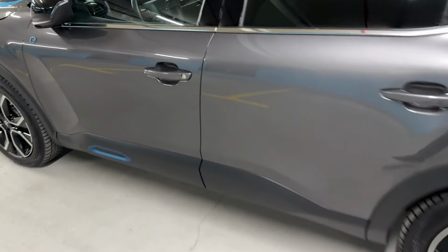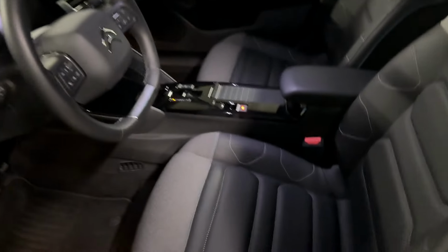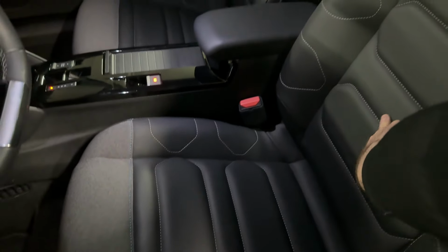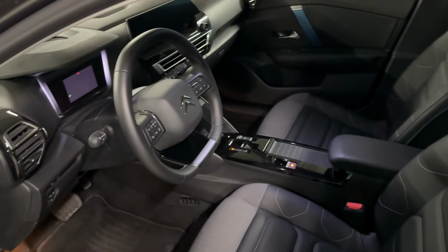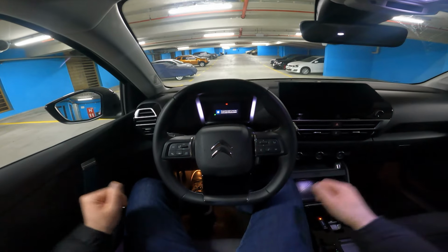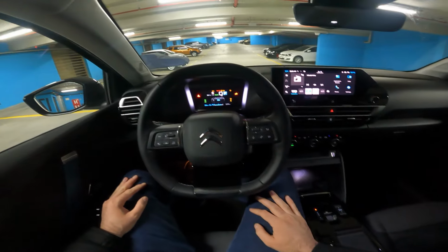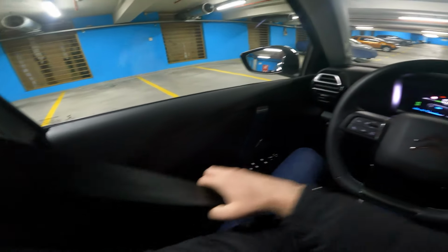So now let's go. And here is the interior with the digital cockpit. Very, very comfortable, advanced comfort seats. And yeah, well, let's go. Let's take it for a night drive. All right, here is the layout in front of us. Let me start the car. There we go. And we are ready to go.